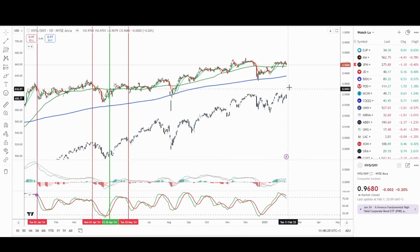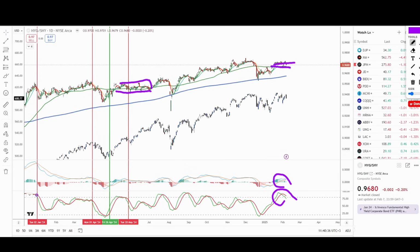If I take a look at high yield bonds relative to short-term treasuries, so this is a risk on versus risk off barometer, we're moving sideways. Momentum is slowing down. Overall, it looks a lot like this period. Eventually, we had this one final breakout, and then we had the correction, but we likely have one final breakout, and then we have the correction.